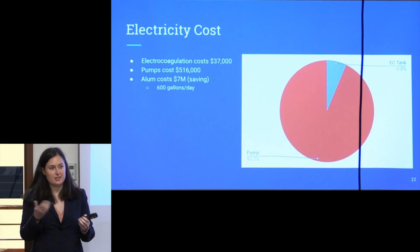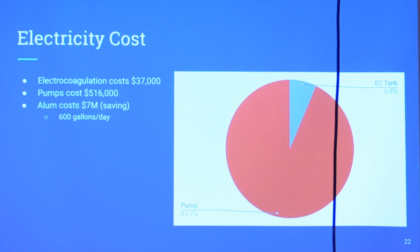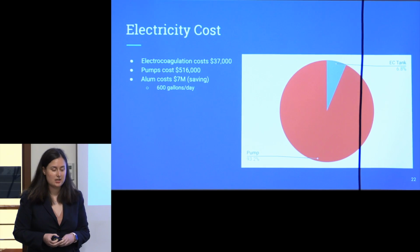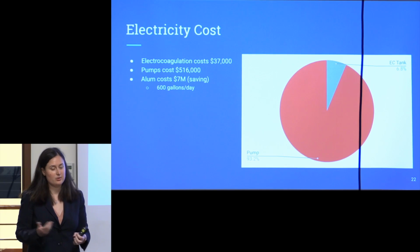But the research and literature say that with electrocoagulation, you no longer need this alum, and that's good because while alum's really, really cheap, you need to use a lot of it. You need to use about 600 gallons a day. So the cost of storing all of that alum and pumping it costs about $7 million a year, which is significantly less than the cost of the electrocoagulation tank. So our process wouldn't cost any more, and theoretically, if you can get rid of this alum, it would cost less.